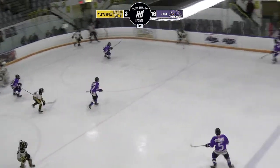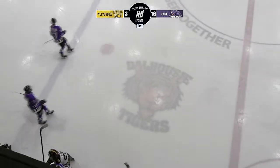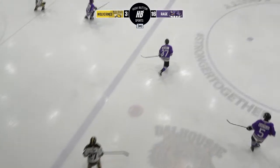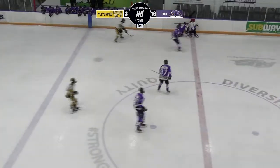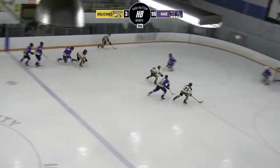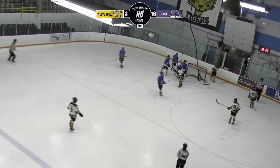McAvoy in behind for Hum. Over to Brewer. Knocked back. Olmstead's gonna pick it up. Olmstead. Over to Ald. Ald gets the pass across. Trying to get it up the wall here, and it'll be our final minute of play here in our Wednesday night game. That one's covered up.